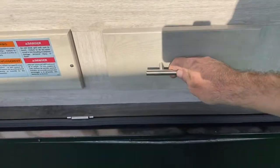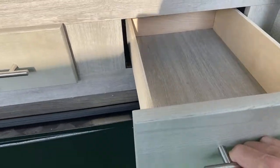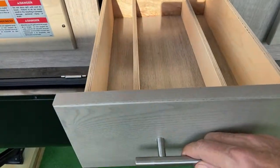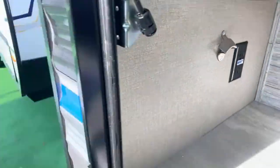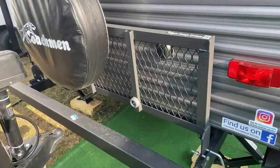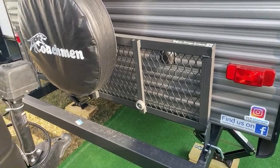I love the fact there's storage. Oh, no, you just got to lift up. That way you can keep everything that you use out here. Okay? And again, a sink, which is awesome. Right in the back, you've got a storage rack already mounted, which is great. So if you want to bring some extra toys or bikes or whatever, you can put those there.